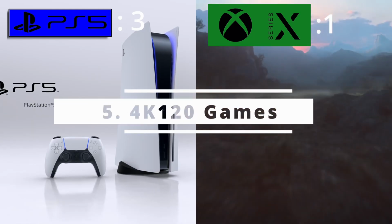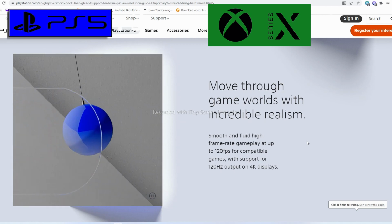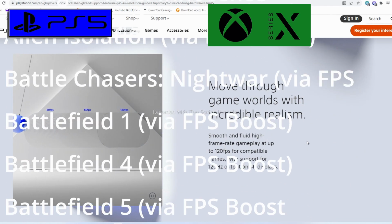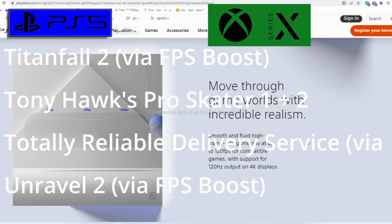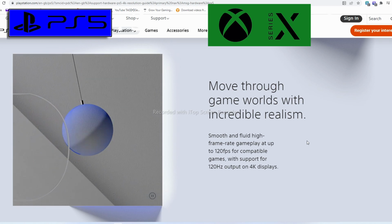For number 5, we have the number of games for each console that support 4K 120. PS5 supports 26 games at 4K 120 frames a second, while the Xbox Series X supports 90 games at 4K 120. So the Xbox has something called FPS boost, and that's why the Xbox has many more games that support 120, which is awesome, and that point will be going to Xbox.